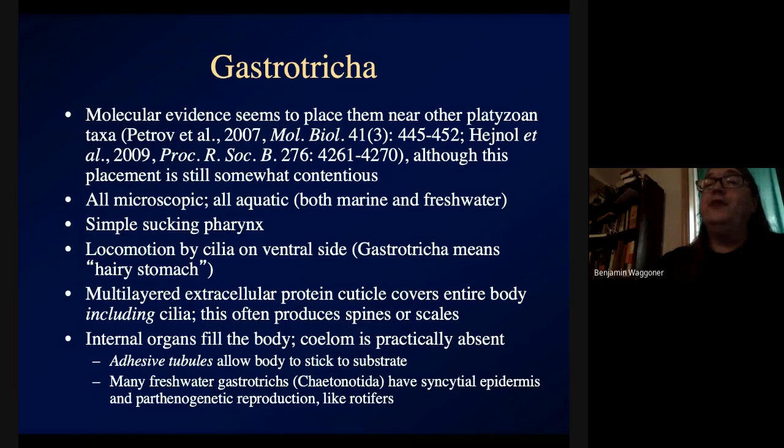There's virtually no coelom. The body is just filled with organs. And many freshwater gastrotrichs are parthenogenetic and have a syncytial epidermis. That's hauntingly like rotifers, but whether it's convergence or not, I suspect it's probably convergent evolution.